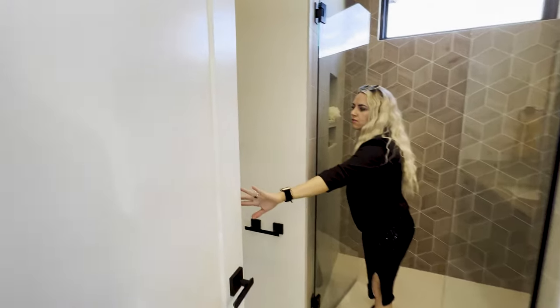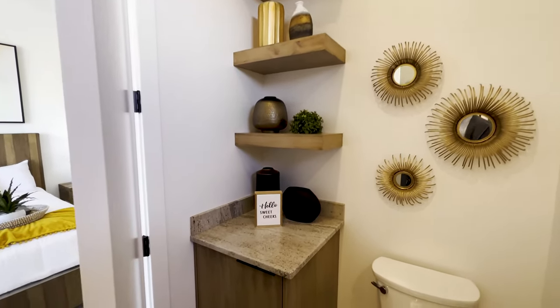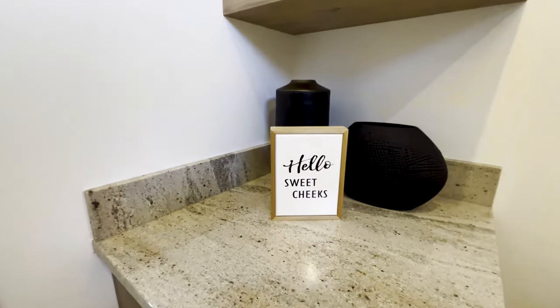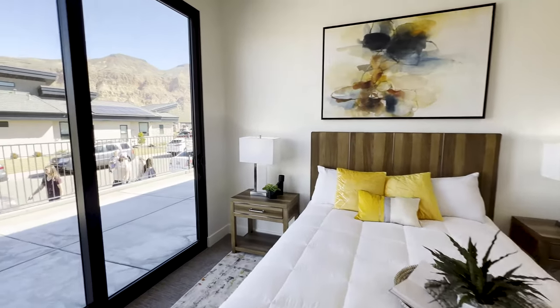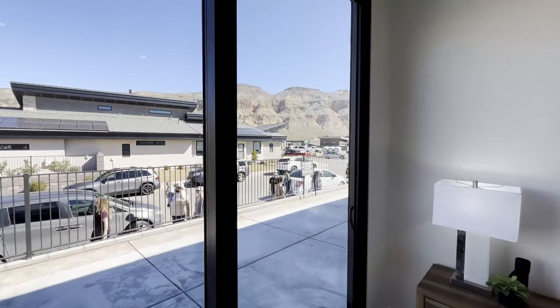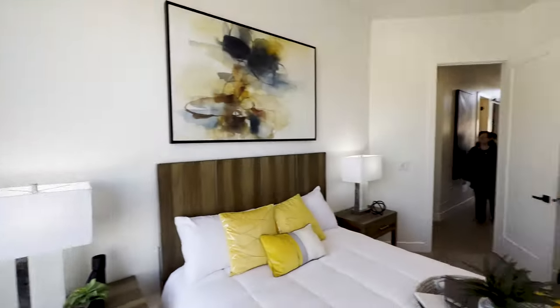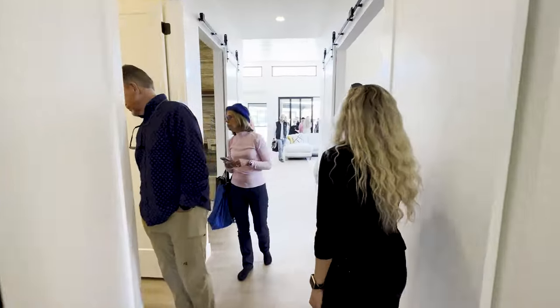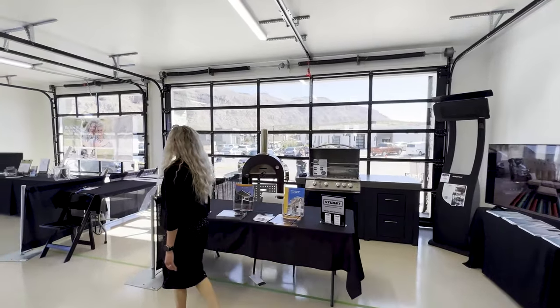Vanity with some floating shelves right behind here. Great use of space. You've got a second vanity. Love that. And then there's absolutely no shortage of views from literally every bedroom in this house. We're just down to the garage. I love these see-through garage doors.